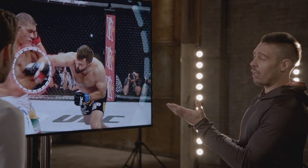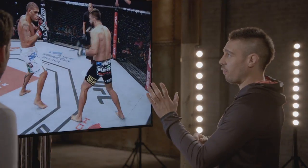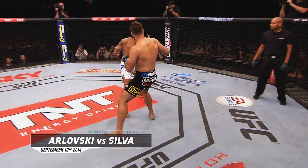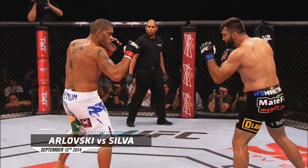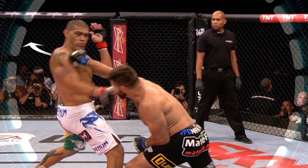This is what I want to talk about, though, specifically on this breakdown. The fight against Bigfoot. He uses a double right hand here, which he used early on in his career as well, but not to the effect that he used it in the Bigfoot fight. And you'll see him stepping forward. He uses the first right hand to gauge the reaction of Bigfoot.